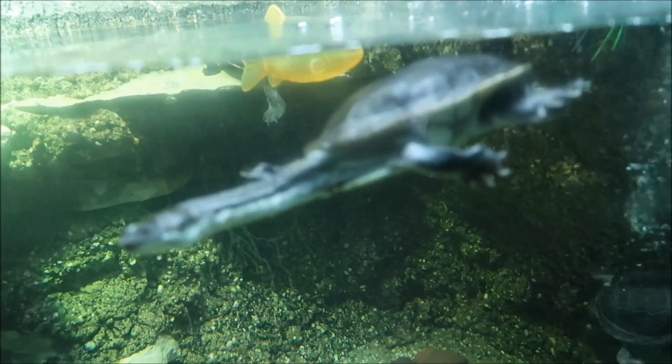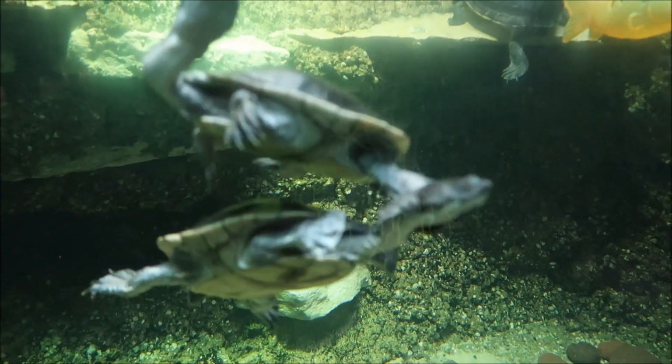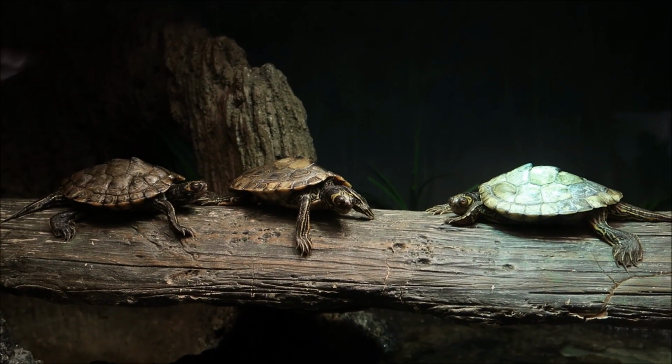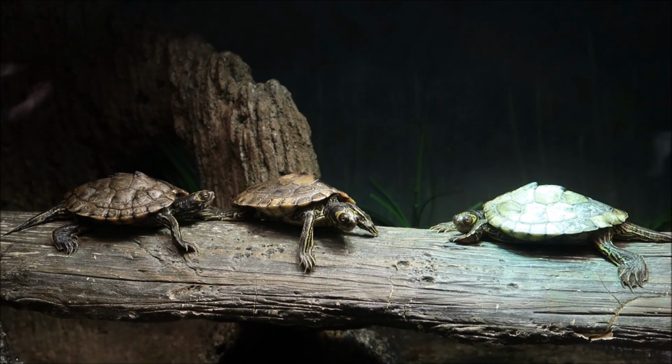Just keep swimming. Just keep swimming. Ooh, they got long necks. Yeah, they do. Now these guys, that's more my style. Just up there on the log, taking a snooze.